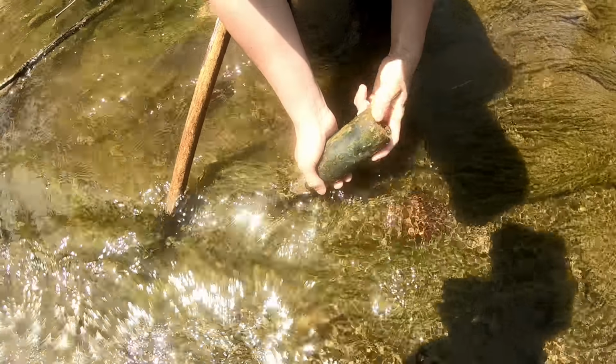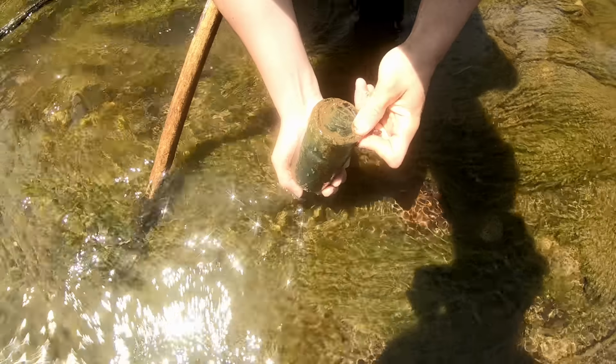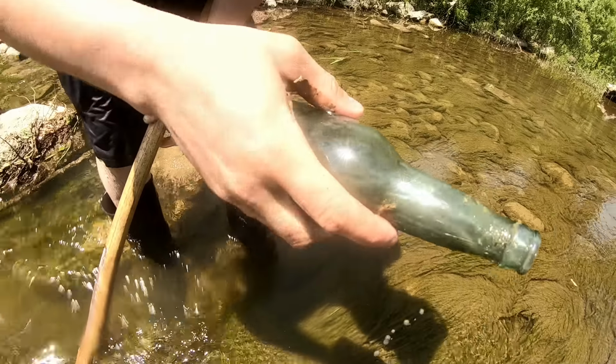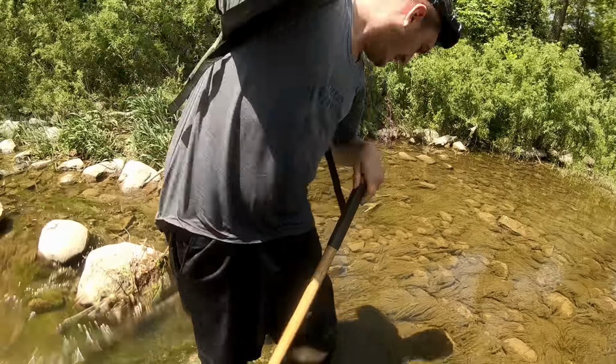Oh, yeah. That's a pretty beer bottle. It's an AB. Of course it is. It's blown in a mold. Nice bubbles. Pretty blue color. Almost what we're looking for.